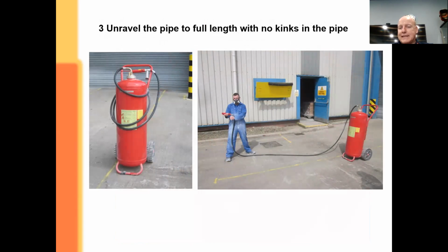Unravel so you've no kinks in the pipes, so it's nice and straight, and you can obviously get your position close to the fire but not too close. But the kinks you want to avoid so it doesn't affect the pressure.